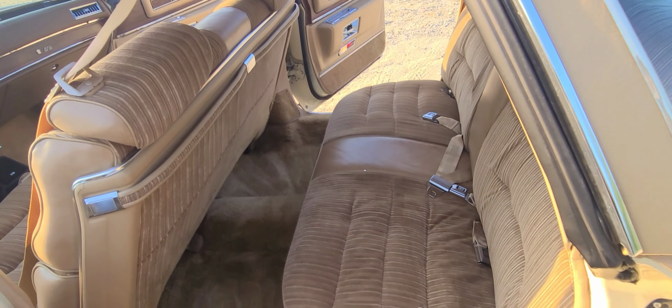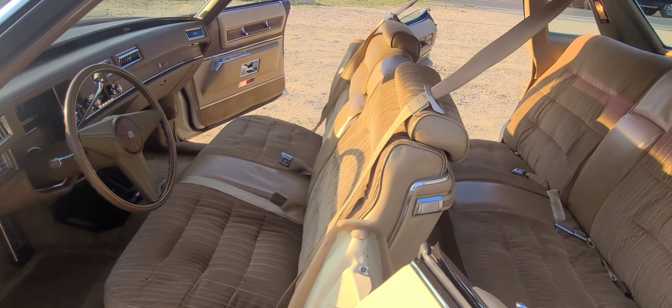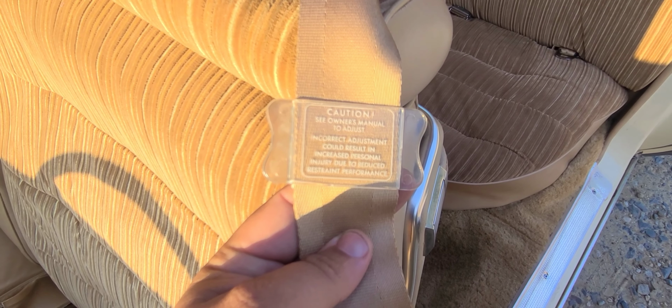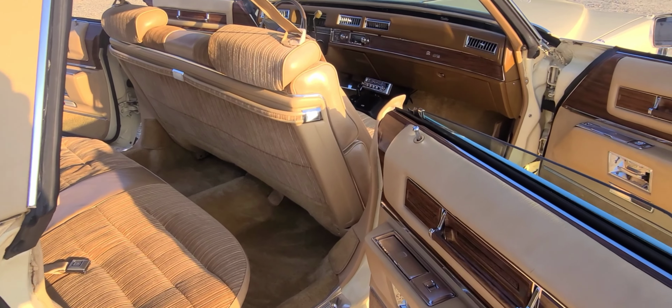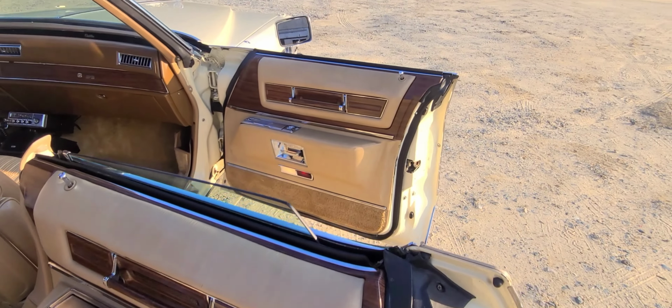It's corduroy material. Still very plush and impeccable shape. Seat belts, functional. Look at that. Again, you just can't buy this type of quality.